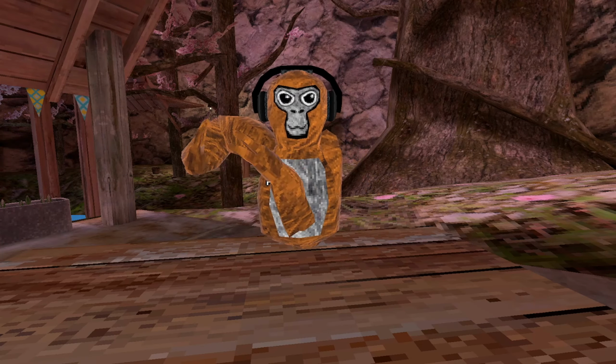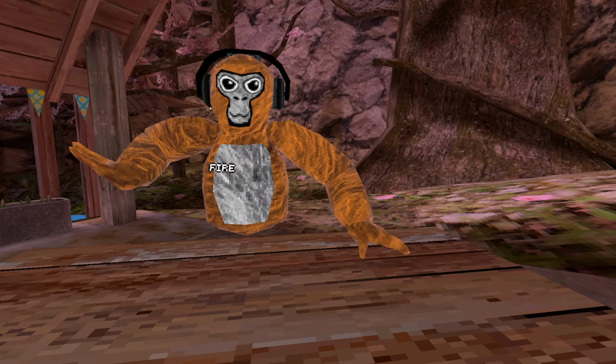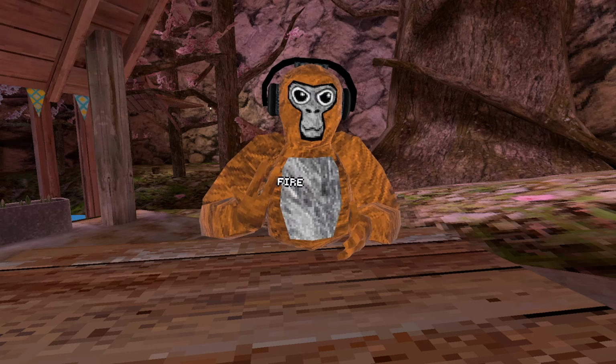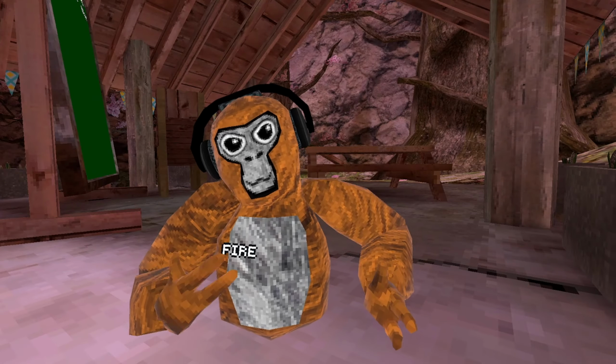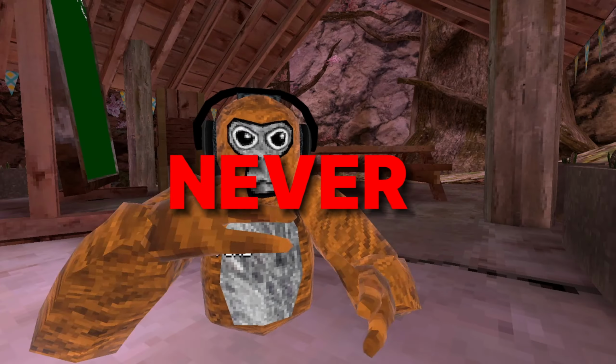Now we know that the basket is the best hiding spot inside Gorilla Tag, so you should always hide there. And yeah, so now you guys know where to hide so you can never get tagged.